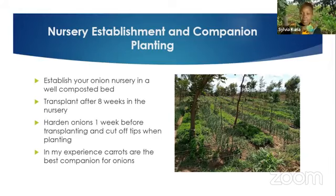Why am I saying this? Us in the ASAL areas, you find that it's normally very dry. You normally find that even the day you're transplanting, the sun is glaring, blaring hot. And the seedling is like a small thing like this. The onion seedling is very, very small.